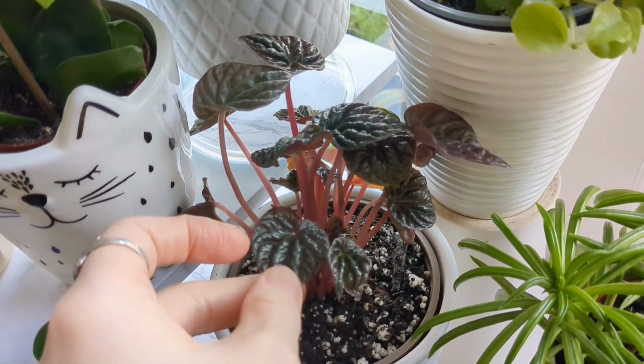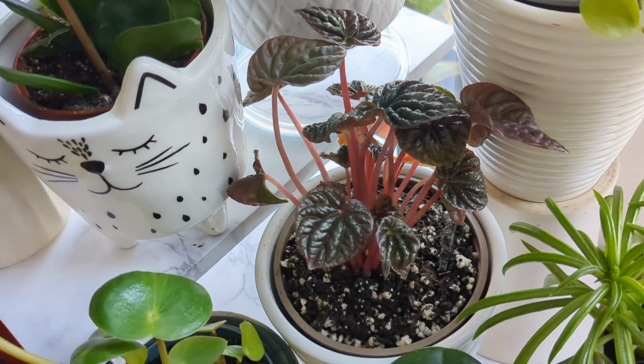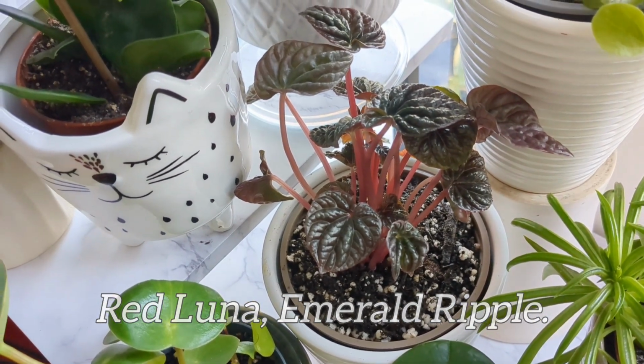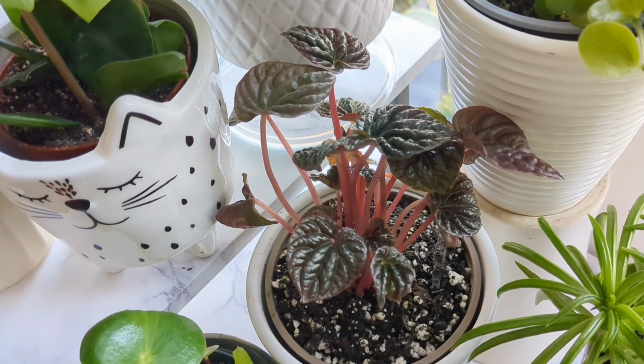I've googled around it a bit more. If you think differently to me, then do say. As far as I can tell, I think it is a red luna or emerald ripple or red ripple. They seem to be the same plant with different names, and I can't see any other plant that looks quite like this. So that's what I'm going with currently.